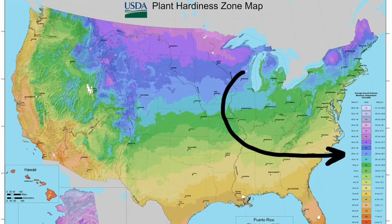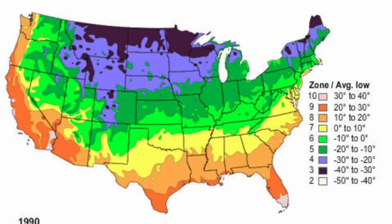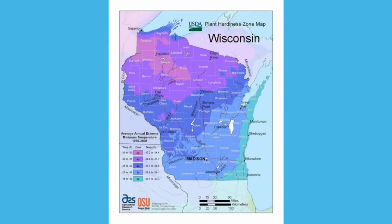If you go back far enough, you can see how the climate has changed. Take Chicago for example. Right now Chicago is Zone 6, but it used to be Zone 5. It may not seem like much, but that's an increase in 10 degrees on average for an average minimum temperature. Now let's dive a little bit deeper into plant hardiness zones using my great state of Wisconsin as an example.